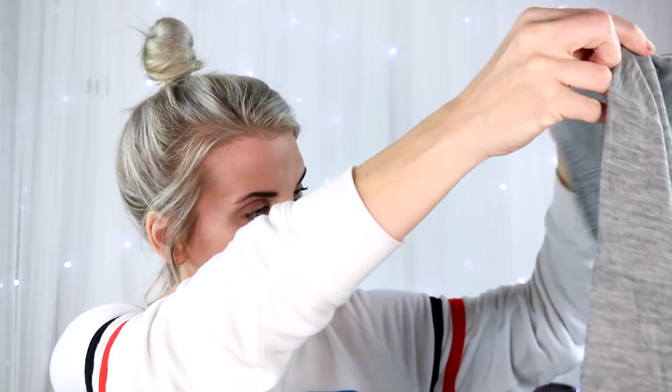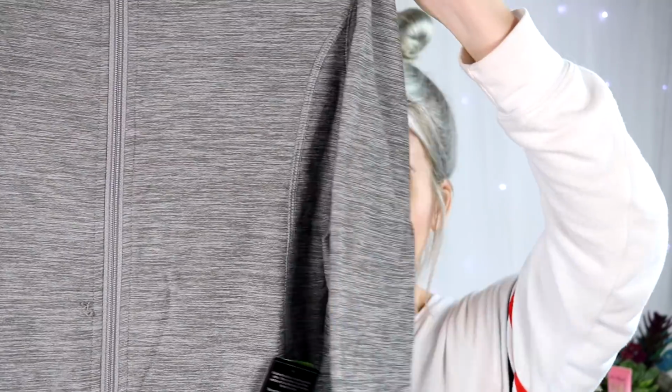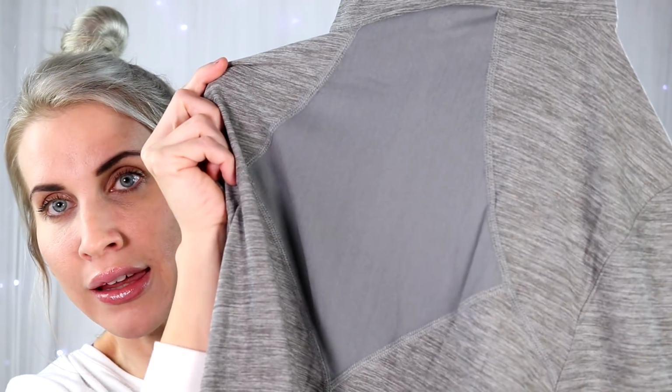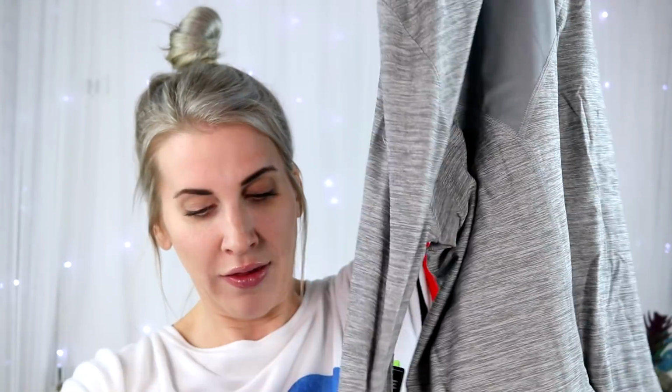Lastly, this is also from the brand Glider, I got a jacket. Look how, I love this gray. Oh my gosh, I am so excited. And the back is like that. And then it also has thumb holes. I'm all about thumb holes. If you watch my videos, I wear thumb holes in every video.